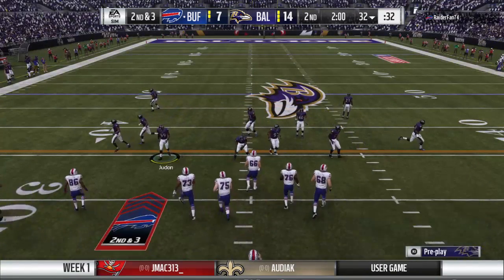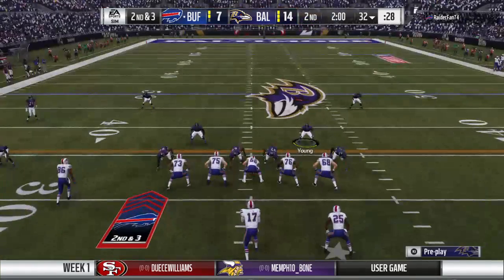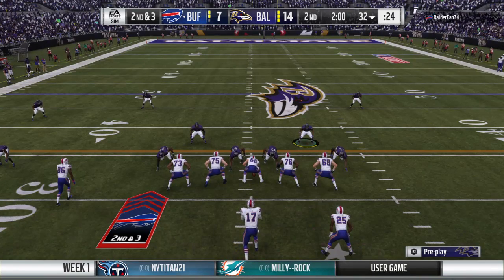2 minutes remain here in the first half. We're back to Baltimore after this. All right, now, lucky 56. Lucky 56.